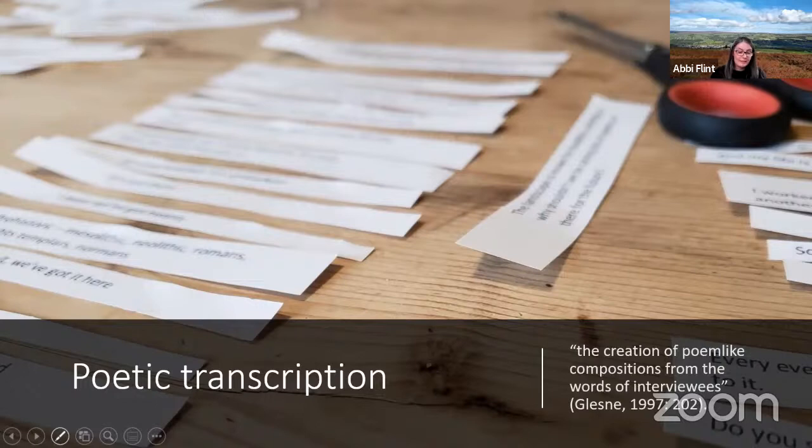And the result was a series of poems which speak to local perspectives of Ilkley Moor and pick up on some of the research themes around things like emotional connection to the landscape, their sense of identity and sense of place. And I especially focused on where the cultural and natural heritage of the peatlands played a role in this.